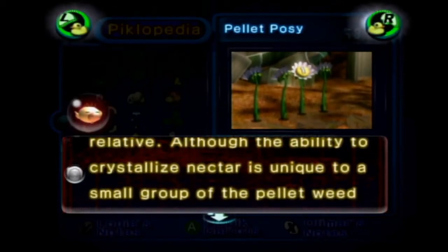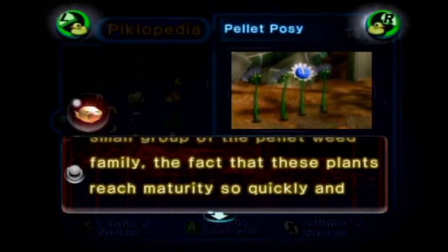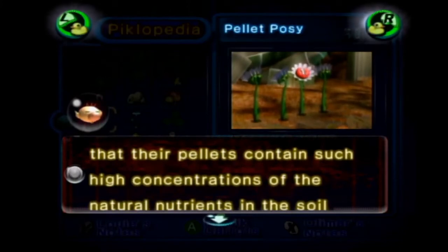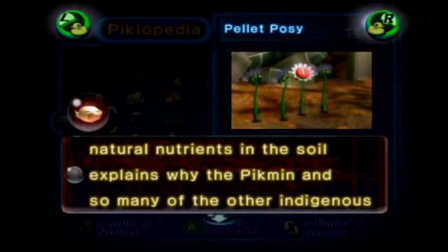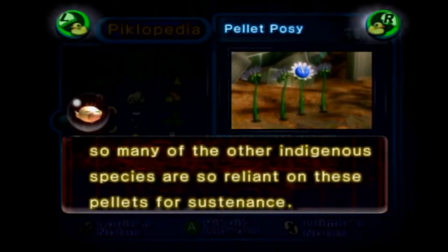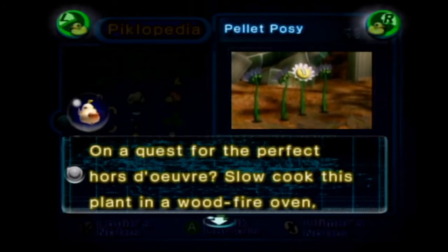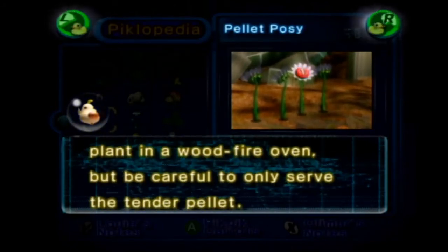Although the ability to crystallize nectar is unique to a small group of the pelletweed family, the fact that these plants reach maturity so quickly and that their pellets contain such high concentrations of the natural nutrients in the soil explains why the Pikmin and so many other indigenous species are so reliant on these pellets for sustenance. On a quest for the perfect hors d'oeuvre, slow cook this plant in a wood fire oven, but be careful to only serve the tender pellet.